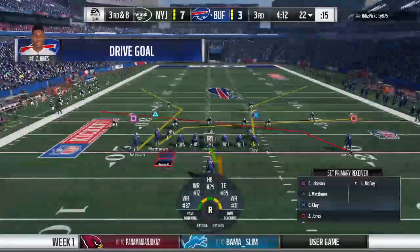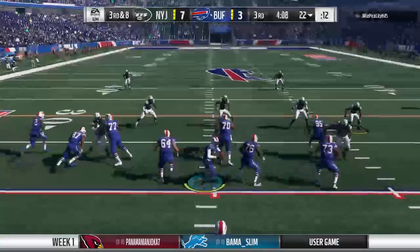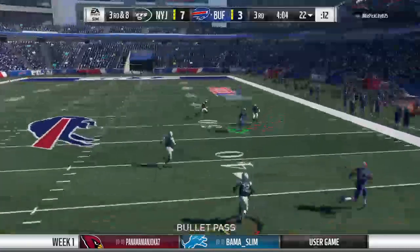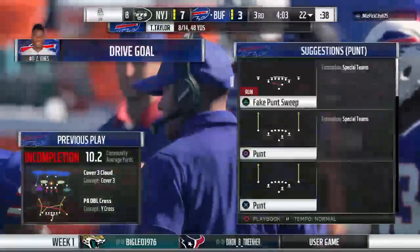Here we go. Red 38. We got 3. Red 38. They go play action now. Taylor. And incomplete here on third down.